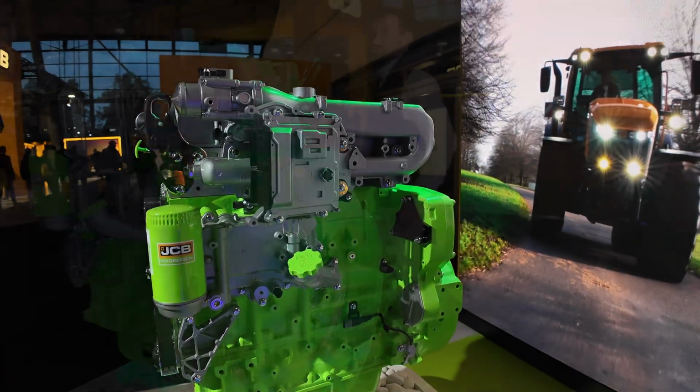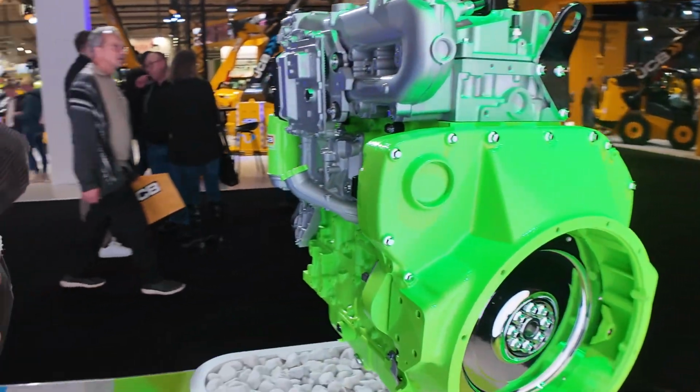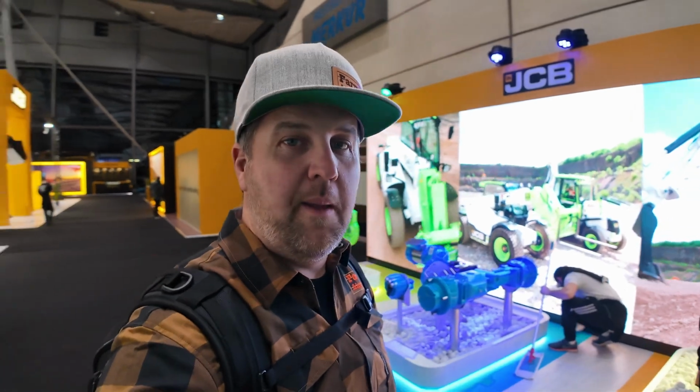And check this out, JCB hydrogen engines, electric motors I should say. Pretty cool. Good job, JCB.